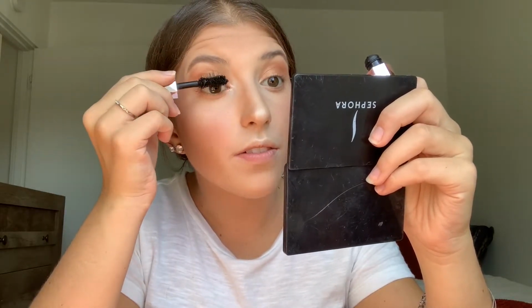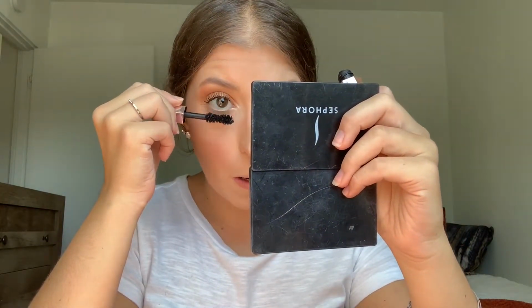I feel like this wand is bigger than my whole eyeball. Kind of makes it difficult to apply. It does seem very fluffy too, so if you are into those kind of wands, you might like this mascara. It's not the most thick and voluminous mascara I've ever used, but it's pretty, I guess, so far.